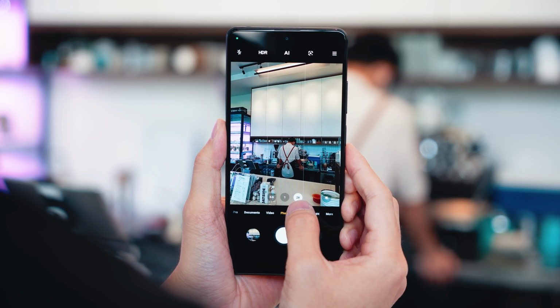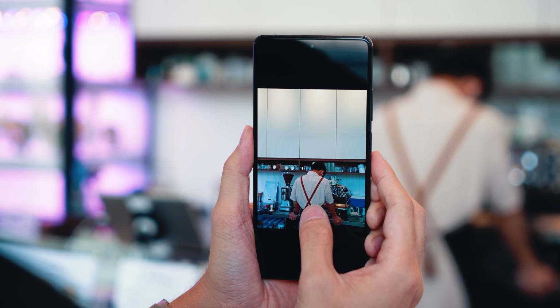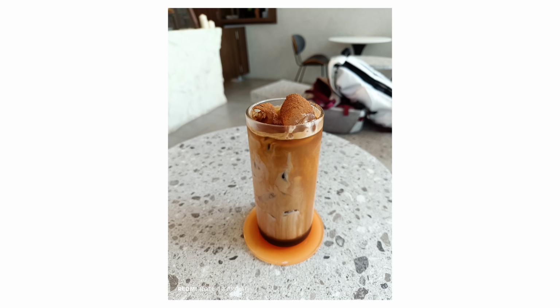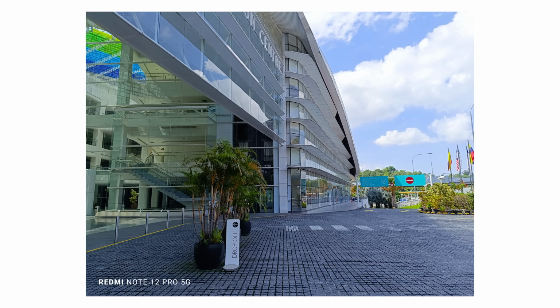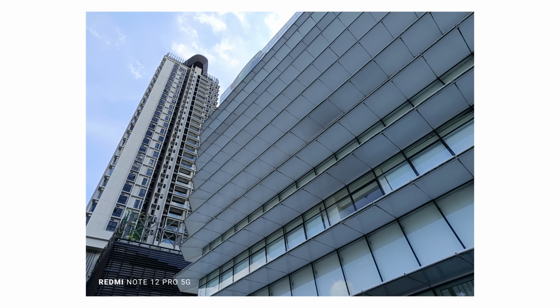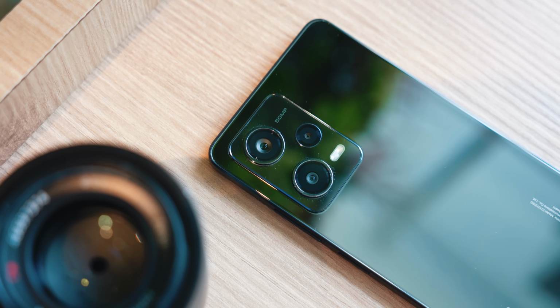Now, that does not mean that it doesn't take great shots in the day as well. Again, this is a sensor that was previously used on flagships, so you can have a higher expectation in terms of camera pictures that come out from this device. Now, let's take a look at a couple of daytime shots. Again, you can see here that the saturation levels are not super saturated. You have a proper white balance, and of course, a very good dynamic range coming out of this IMX766 sensor. So, if you are looking for a camera that is great at night and also good in the day, I think this IMX766 sensor is doing a great job on the Redmi Note 12 Pro 5G.